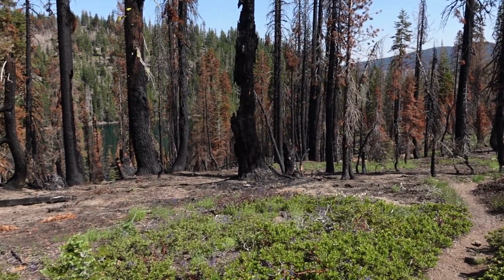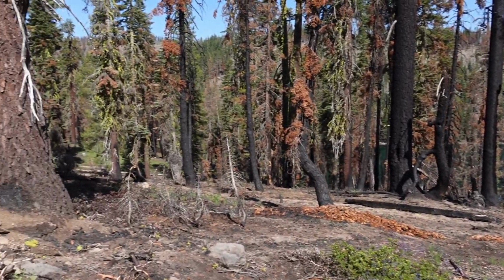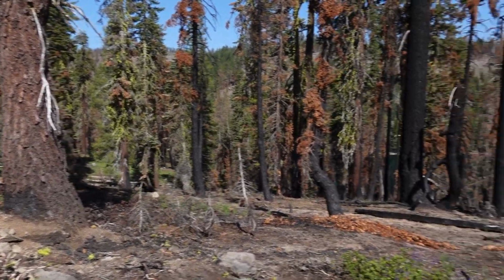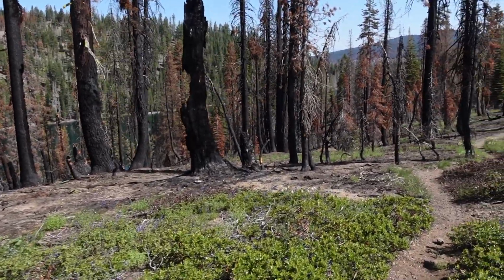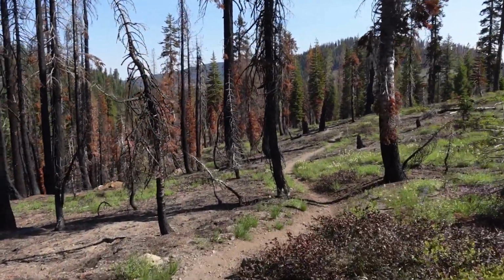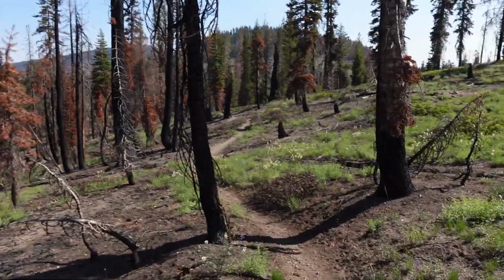Coming up on Lower Twin Lake down there through the trees. Upper Twin Lake is more off just that way, but we haven't really had a chance to see it. But there should be water access, so we're gonna chill here at the lake. And this is gonna be the last water source for the next 12 miles or so till we get to Hat Creek, which is gonna be our final destination for today.